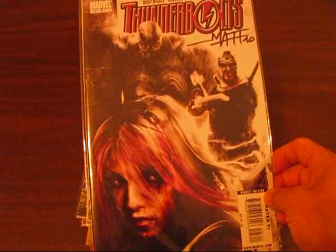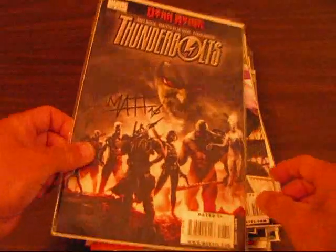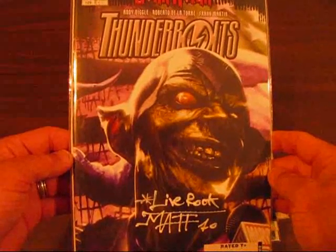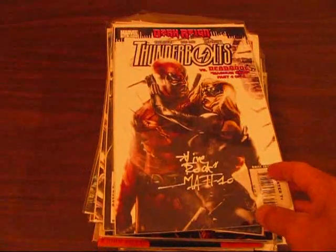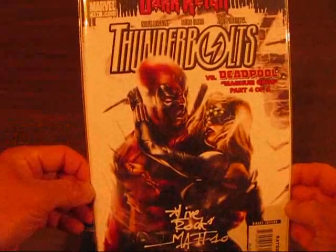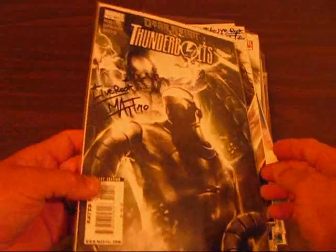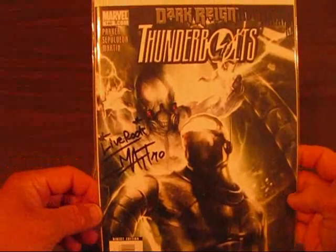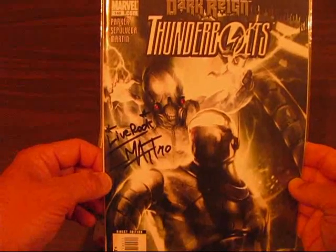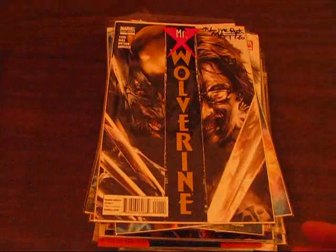So that was Thunderbolts 126, the first one there. This one is Thunderbolts 127, Matt 10, Thunderbolts 128. There you go, Live Rock, 129 of Thunderbolts. And I just picked out the ones that I thought would be the best to show you guys, or to take to get signed. Thunderbolts 131, his friend Stefano Caselli. I know I've owned some of his works, but I unfortunately wasn't able to bring any of his stuff to get signed. So yeah, Live Rock, Matt 10. That's Thunderbolts 140, which was the most current issue, I believe.